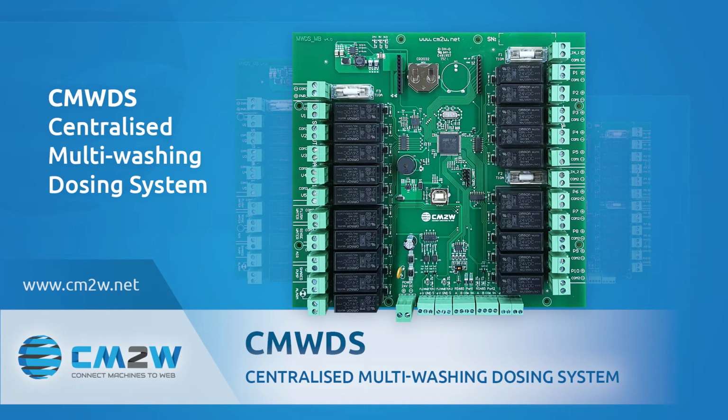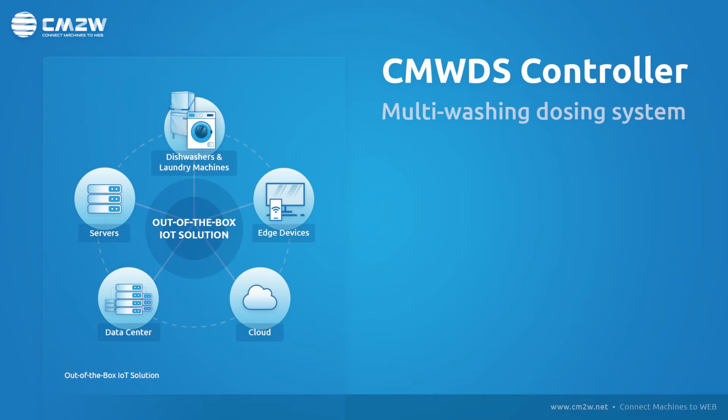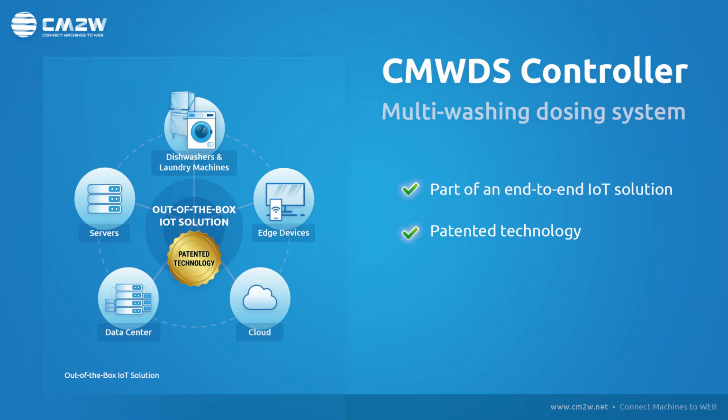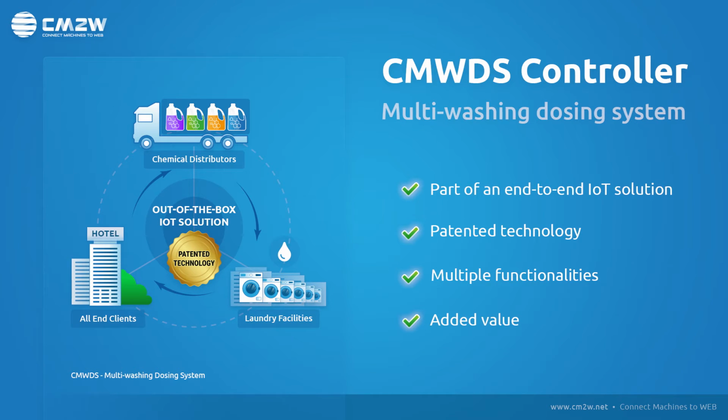CMWDS is a centralized, multi-washing dosing system for industrial washing and a part of our out-of-the-box IoT solution with patented technology. Thanks to its multiple functionalities, it provides added value to all parties affected by its application, including chemical distributors, laundry facilities, and all their end clients like hotels and restaurants.